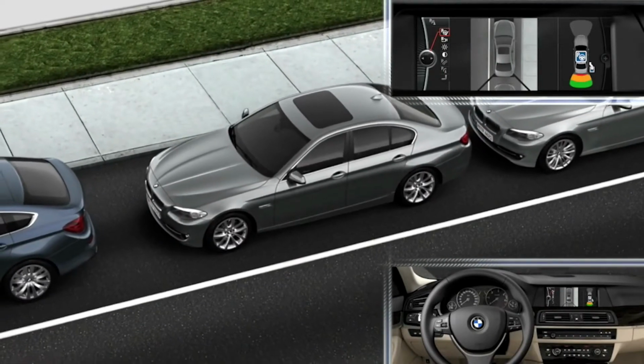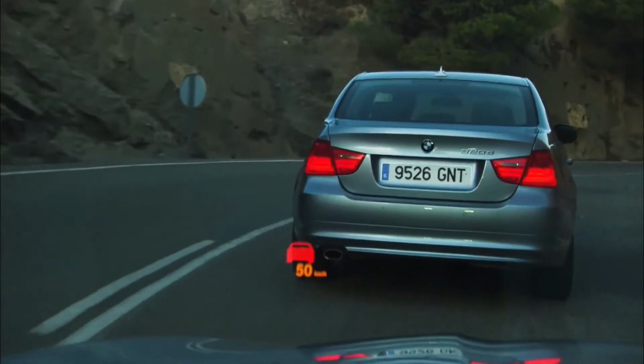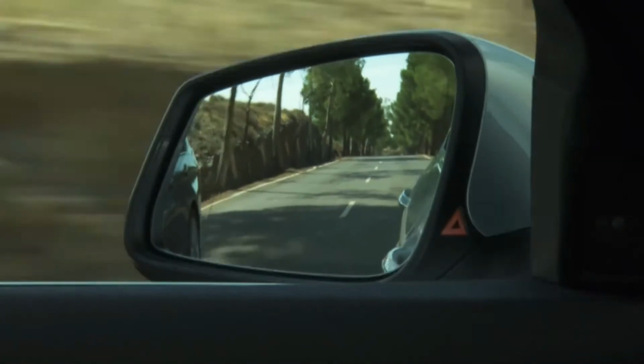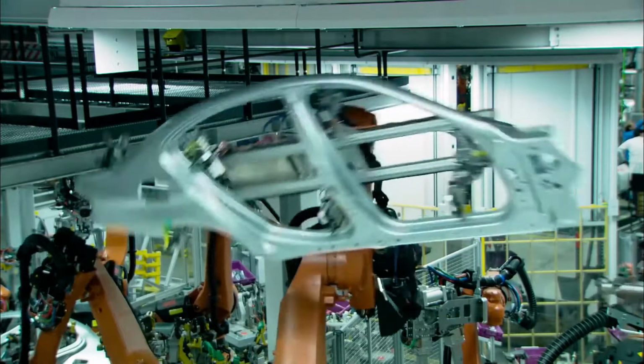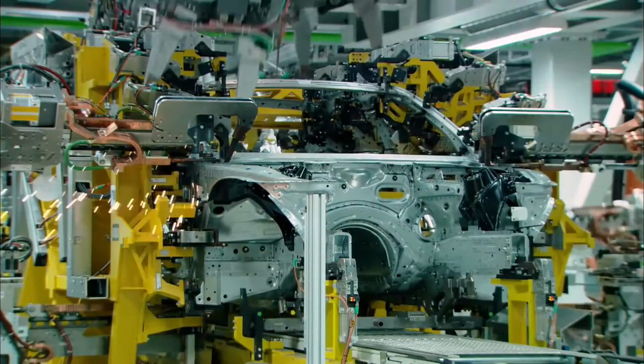Besides the parking assistant, which made its world debut in the 5 Series, there was a host of other assistance systems, such as the collision warning with braking function, lane departure warning, and BMW night vision. In developing the 5 Series, safety was a crucial factor. One of the most important assessments is the international safety rating Euro NCAP.